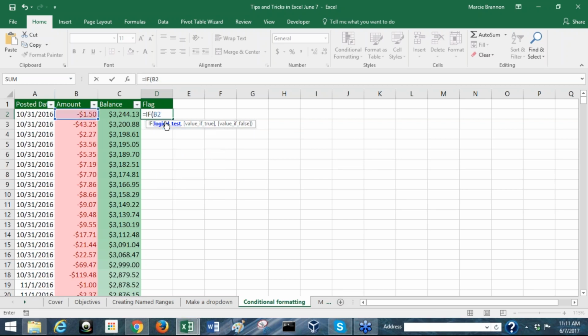So what I'm going to do is select B2, and if that's less than 0, that's my logical test. So I want to test if B2 is less than 0. If it is less than 0, if that's true, then I want this formula to return the absolute value of B2, which means I just want the value. I don't want it whether it's negative or positive. What that really means is I'm just trying to transform any of these values into positives, because I just need magnitude. I don't need negative or positive.